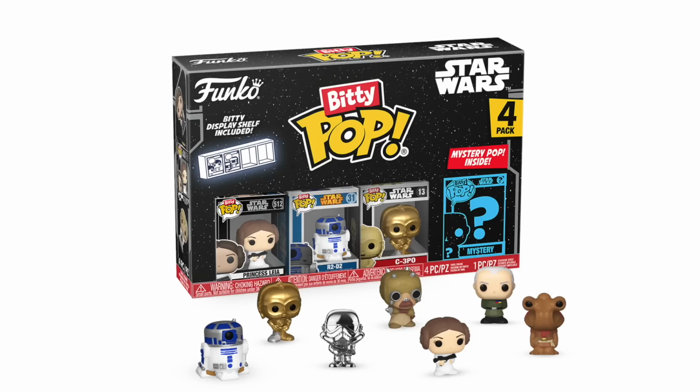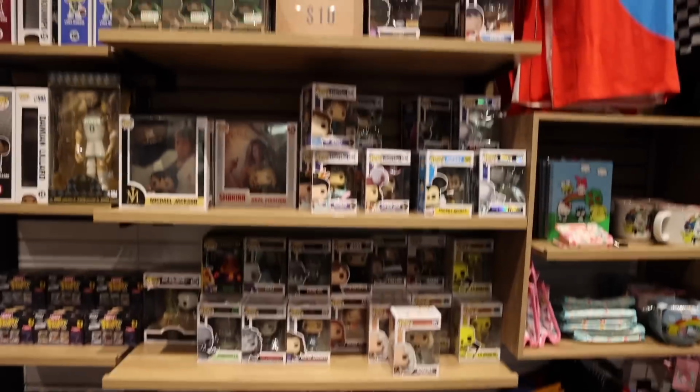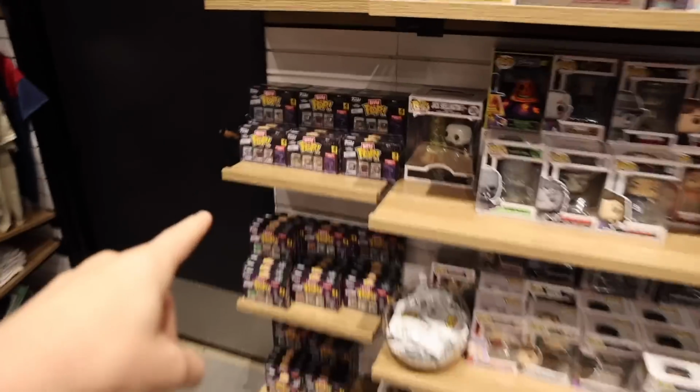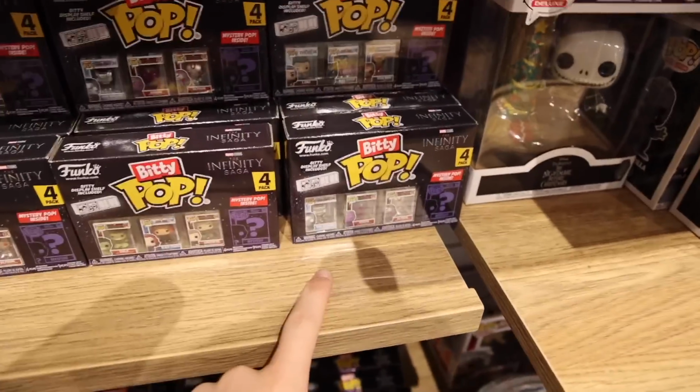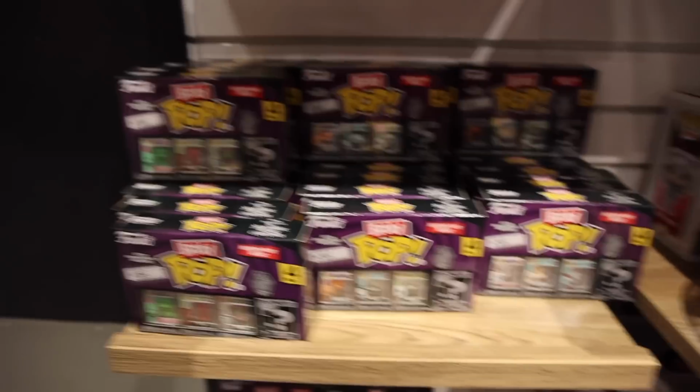Every single set of Bitty Pops. And today I was over at Box Lunch, and while I was there, I bumped into the 2 brand new sets of Bitty Pops. Okay, so I made it to this section, and it looks like they have them. We've got the Infinity Saga Marvel ones, and I believe they'll probably have every set in here somewhere, as well as the Nightmare Before Christmas ones.